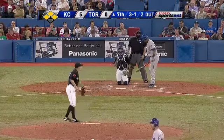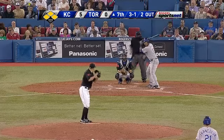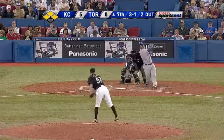Blue Jays have beaten the Royals 9 straight times. 9 straight series here at Rogers Center. Ned Yost's team knows that. And this is the first stop of a 3-city road trip.